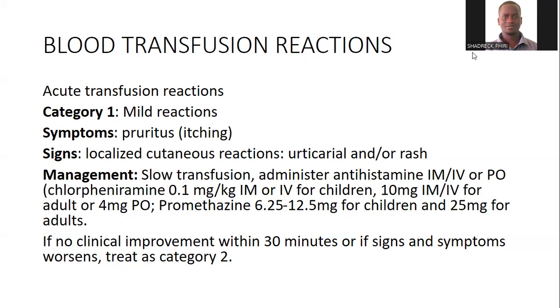We have 3 categories of these. First, mild reactions. Symptoms: pruritus, which is itching. Signs: localized cutaneous reactions, urticaria and/or rash. Management of a mild reaction: slow the transfusion, administer antihistamines, IM, IV, or PO, such as chlorpheniramine. Most of these drugs are not available at our facility, but if they are available, it is very important to administer them.